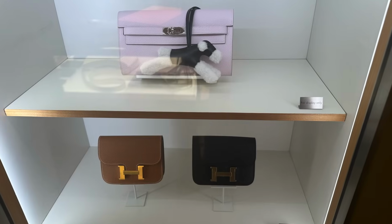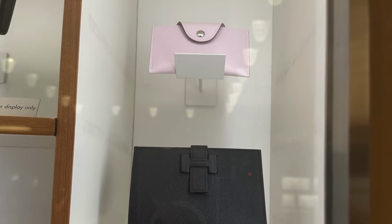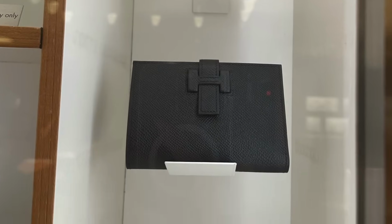Here are just some more Constance Slims and also a Kelly wallet. And here is the compact Passant wallet. What do you think of this design?